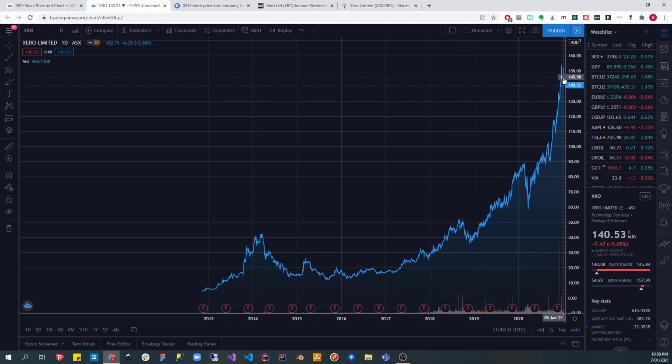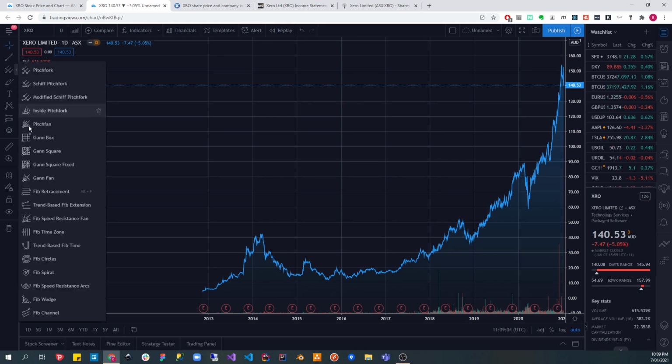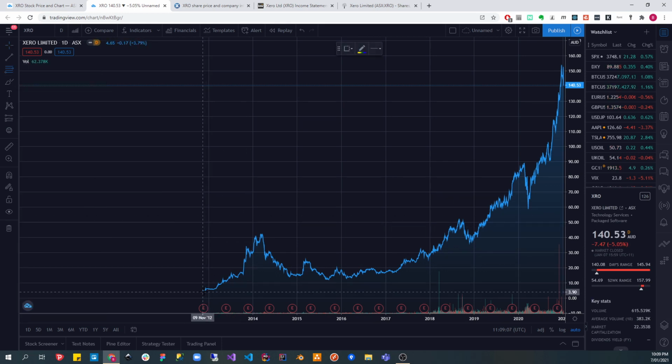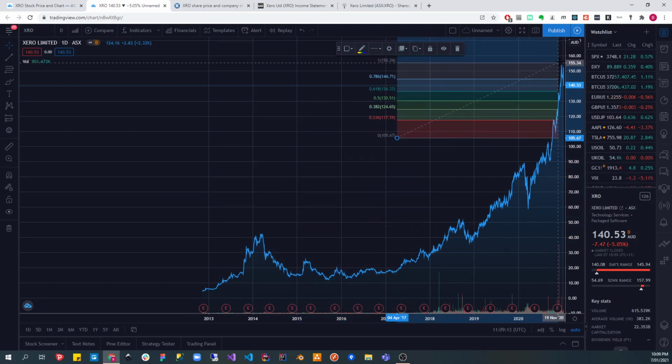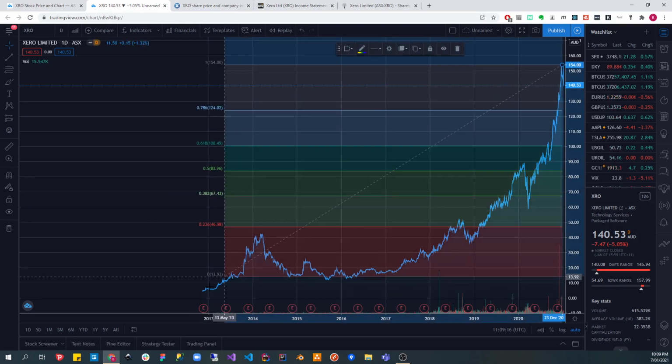Anyways, looking at this, there's no resistance, because this is the highest it's ever been. But the next support is probably at 88. Could be at 58, could be at 51, could be at 35, 42, and the lowest 11. A popular tool that people use is the Fibonacci retracement. So let's just have a look and see where it will retrace to.